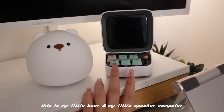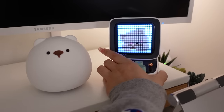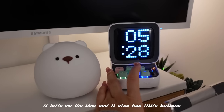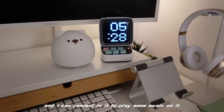This is my little bear, or my little speaker computer. I'm gonna turn it on. It's super cute. It tells me the time, and it also has like little buttons, and I can connect it and play some music on it.